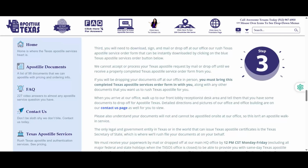So if you're going to mail your documents to us, which is what most people do, you print out our order form and then you send that along with your documents like we state in step 2, you send it to us.